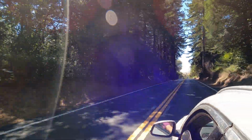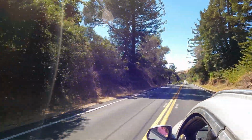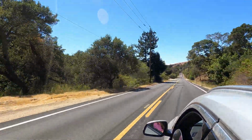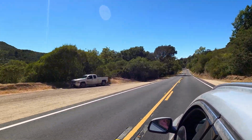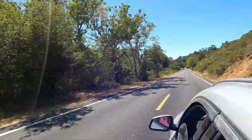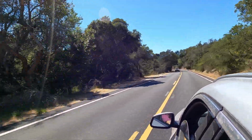This section also had some of the taller redwoods that I saw during this drive, so I'd imagine this is one of the oldest sections of forest. Along with redwoods, you'll also see some pines, oaks, and sycamores along this section of the road.